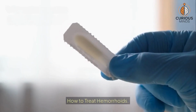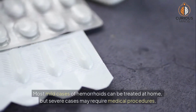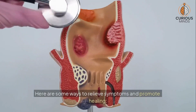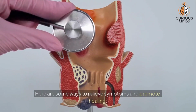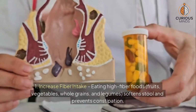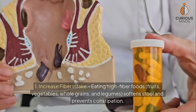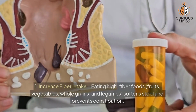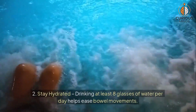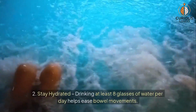How to treat hemorrhoids. Most mild cases of hemorrhoids can be treated at home, but severe cases may require medical procedures. Here are some ways to relieve symptoms and promote healing. 1. Home remedies. 1. Increase fiber intake. Eating high-fiber foods, fruits, vegetables, whole grains, and legumes, softens stool and prevents constipation. 2. Stay hydrated. Drinking at least 8 glasses of water per day helps ease bowel movements.